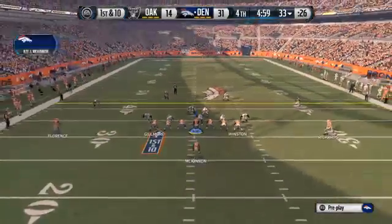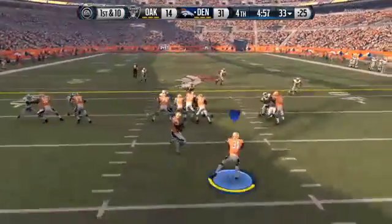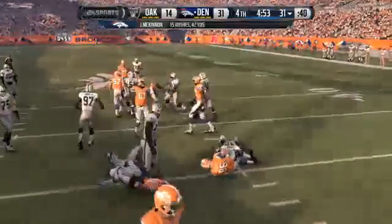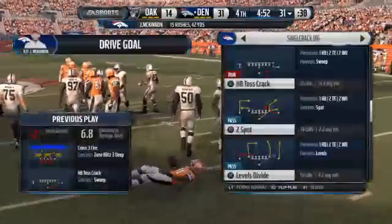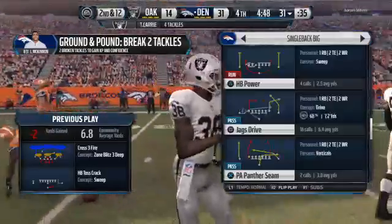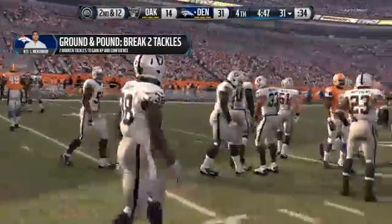An extra tight end on the field for this one. They're going to run it on the toss. They've got him behind the line of scrimmage. Got to give the defense some credit on first down. There's so many things the offense can do. They were ready for that play, and they stopped it.